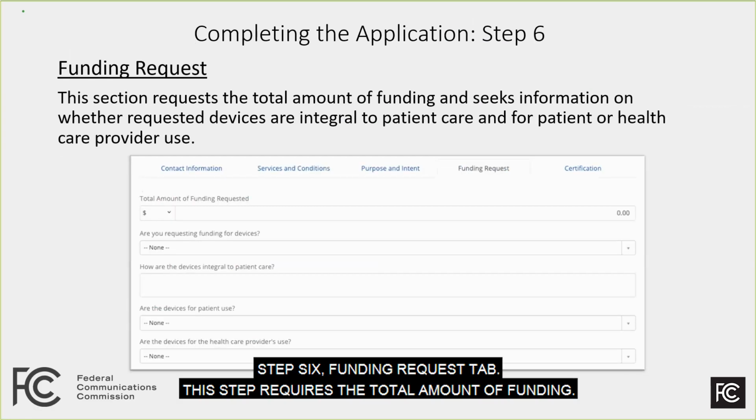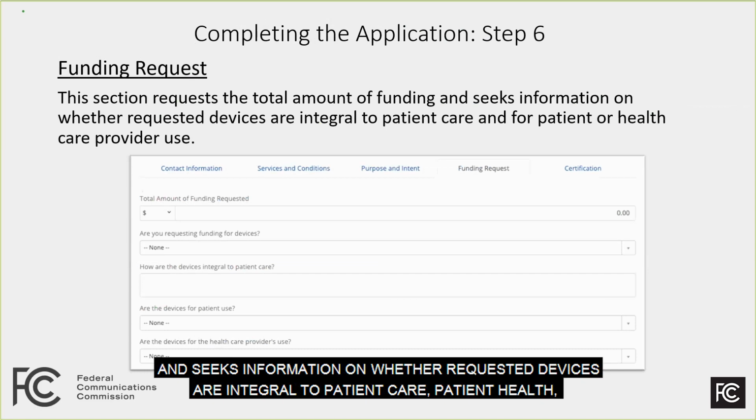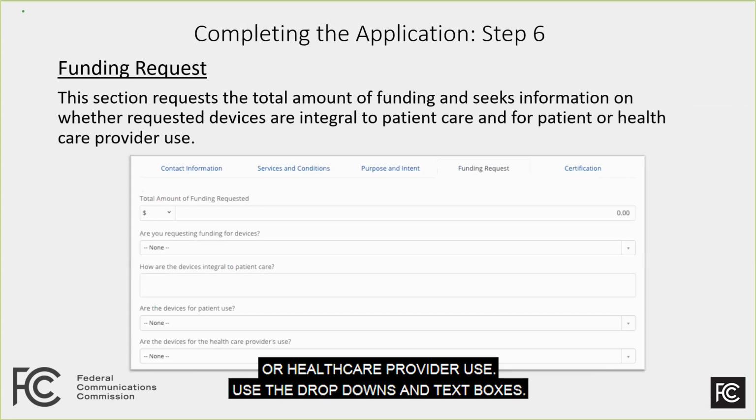Step 6. Funding Request tab. This step requests the total amount of funding and seeks information on whether requested devices are integral to patient care, for patient health, for patient or healthcare provider use. Use the drop-downs and text boxes.